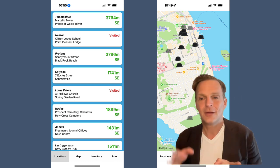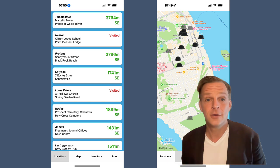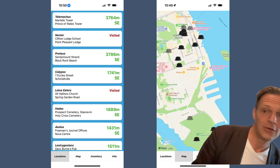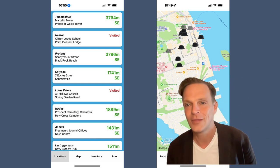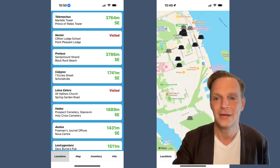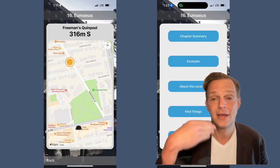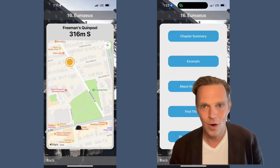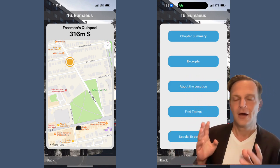Each episode in the book, there are 18 chapters, each its own episode, has a location in Dublin, and I've done parallel locations in Halifax. You can see the map, I'm covering it slightly, but you can see where the little hats are. Those are the locations in Halifax. Once you pick a location, you'll get a map that shows you where it is, and you can walk there, and it shows you the distance and the direction. And once you're there, it unlocks a bunch of content.